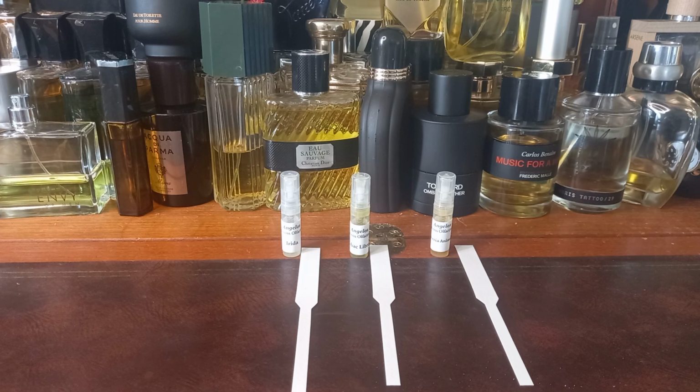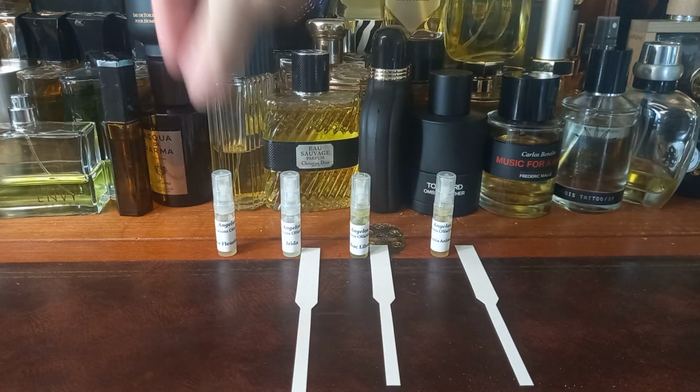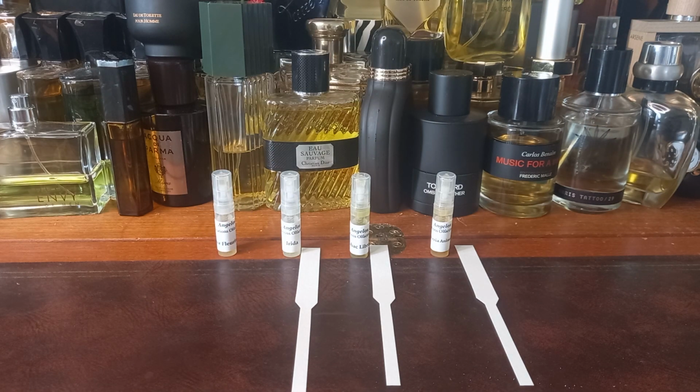This sample's quite full. Let's have a look. I imagine DJ liked this because this is his kind of fragrance, I think. Animalic, weird. Oof. Oof. Let's have a look.